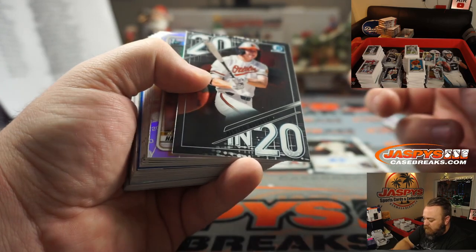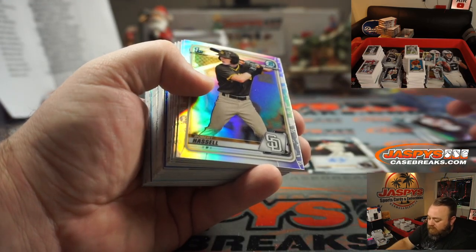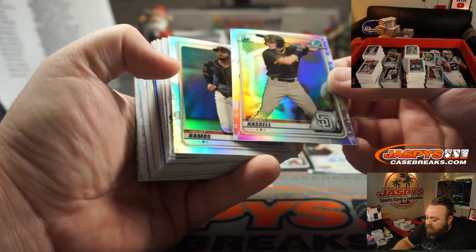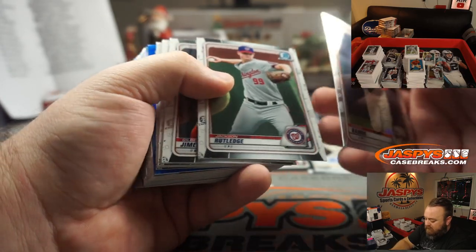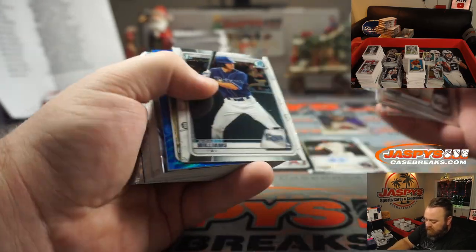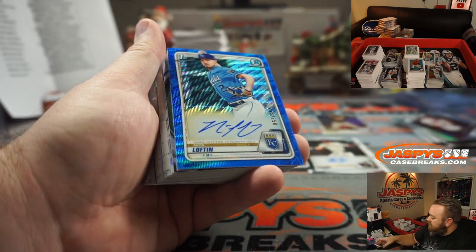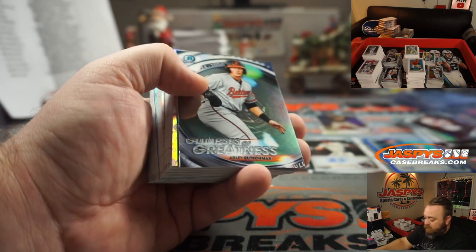Chrome, maybe. Heston Kjerstad, 2020. For the Orioles, Robert Hassel, refractor. Padres, Mark Bissett. I think that's the second one we've gotten in this three boxes so far. Not too bad there. And Nick Lofton, blue wave auto to 150 for the Kansas City Royals, Josh Pruce.